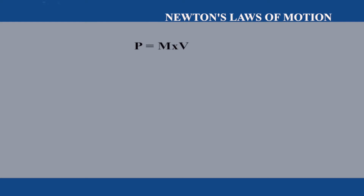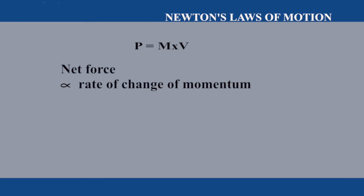So the force that causes motion change is the unbalanced force or net force. Mathematically, we say that net force is directly proportional to the rate of change in momentum.